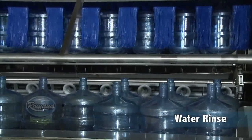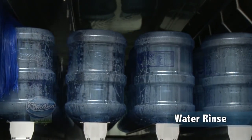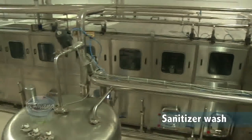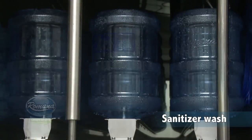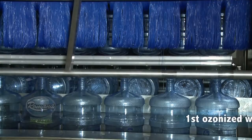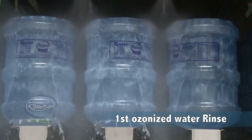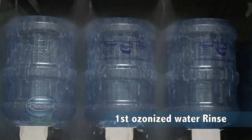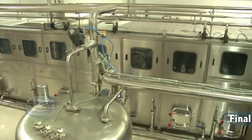3. Water rinse. Bottles are rinsed externally and internally with high-pressure water jets to prevent carryover of detergent. It's about 5 times. 4. Sanitizer wash. Bottles are cleaned and sanitized externally and internally with high-pressure sanitizer jets. It's about 5 times. 5. First ozonized water rinse. Here, bottles are rinsed externally and internally with high-pressure ozonized water jets to prevent carryover of sanitizer and sanitize the bottle. It's about 2 times.